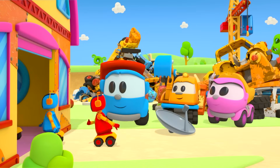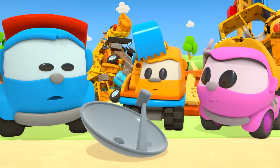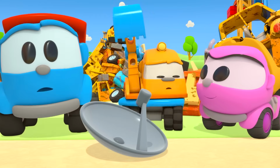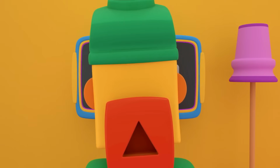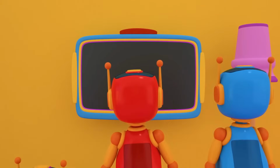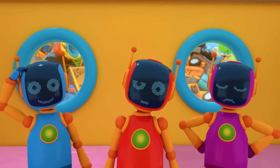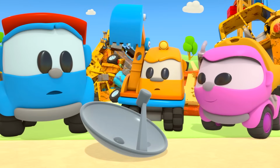Lifty will fetch the television. Oh! But what's this? An extra part? Huh? Can you guess? There we go. If the television is going to work, it'll need an aerial. It won't show any cartoons otherwise. That dish is the aerial for your television.